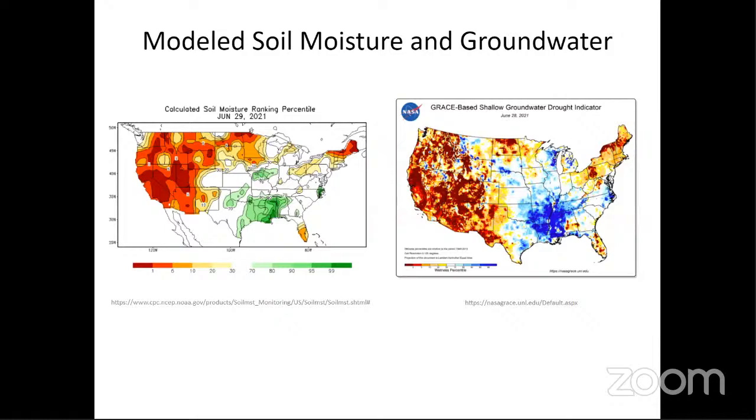Looking at soil moisture and groundwater, you can see on the soil moisture, most of the state is around average. You can see right there in southern Indiana and into the Owensboro area there is a little dryness. When looking at the GRACE groundwater drought indicator, it's not even picking up that. It's showing groundwater levels are normal to even a little above normal. So like I said, in terms of soil moisture and groundwater, we're in really good shape going into this time of year.